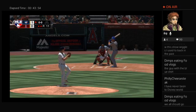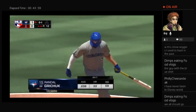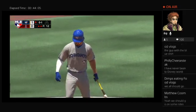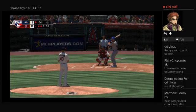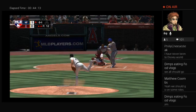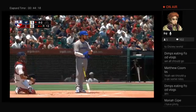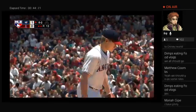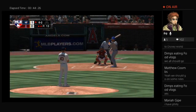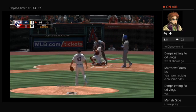Here's Randall Grichuk, as he'll try to hold back on the swing, but he went around for the first strike. Oh, and he's really getting the better of him now. It's strike 2. When you're facing a guy with this many pitches in his repertoire, I say throw everything out. 0-2, he's sitting fastball. Richards peers in. Here it is on 0-2, and he misses with a fastball.